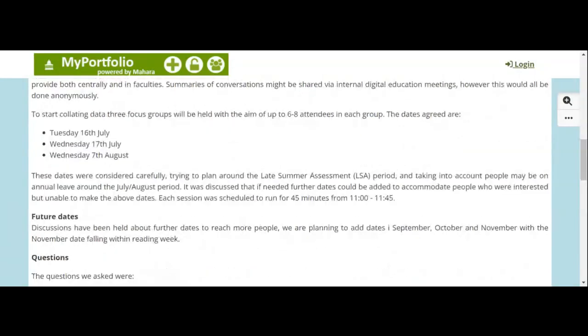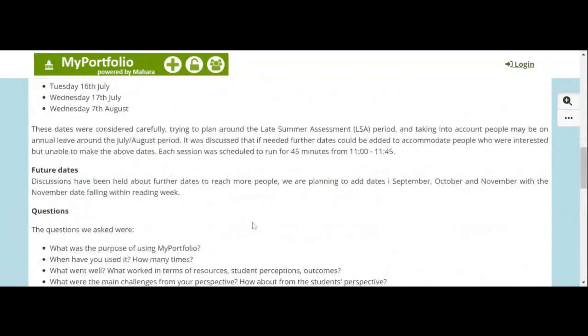And what we've discussed is running some more across the academic year. It's difficult to find times that work for people, because obviously in the summer, people are doing boards of examiners, summer assessments. They're also going on leave. Then when we go into September, we've got some of the postgraduates wrapping up, but the new academic year starting in October, you've got the start of term. So I feel like everyone knows there's no perfect timing. So I think we're just going to keep running them every so often.